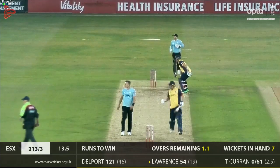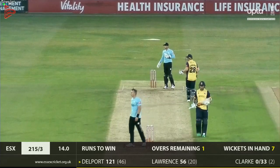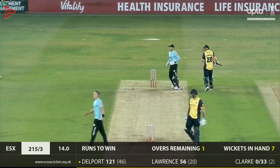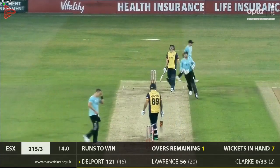It's cleared the fielder. There's a fielder down in the deep. Oh, it's a tumbling stop. It was swerving all over the place. They'll come back for a second run. He's done well, the fielder there. 215 for 3. Lawrence goes to 57 off 21.